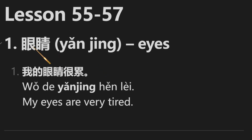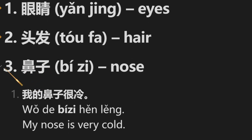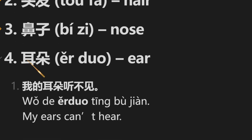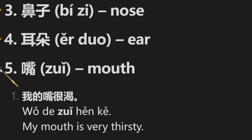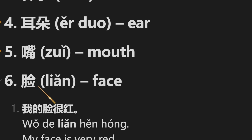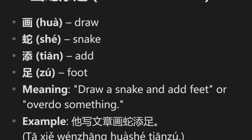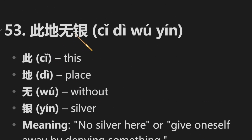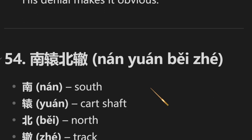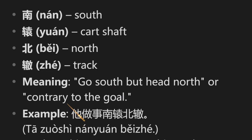First one, 眼睛 eyes, 头发 hair, 鼻子 nose, 耳朵 ear, 嘴 mouth, and 脸 face. And let's learn one new idiom for today. We were at 54, right? 南辕北辙 南辕 go south but head north, contrary to the goal.